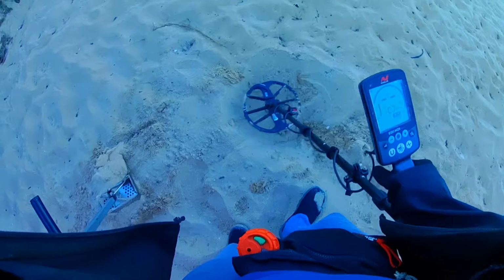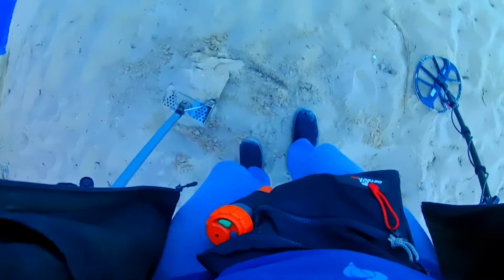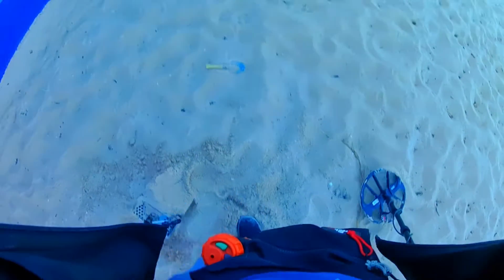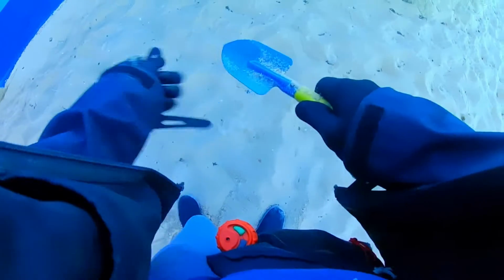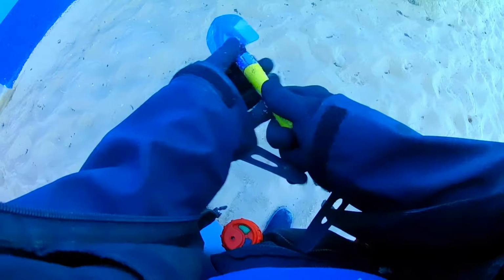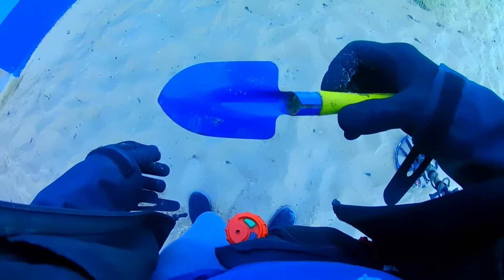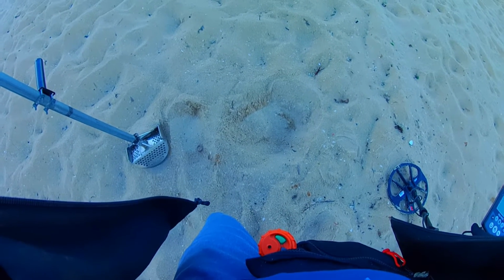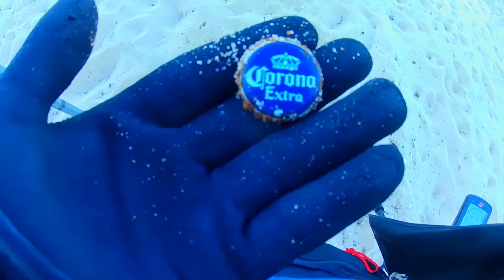Alright guys, so next signal was ringing up down here. It was a bit sketchy. It's 14-15, and I think I can see something just here in the scoop. Oh yeah, oh there we go. Little metal digging tool. There we go. Alright guys, I've got a signal down here, 13-14, and I can see it. Oh, there's always one of these. Corona.